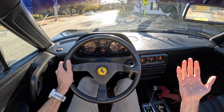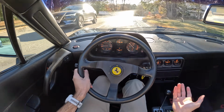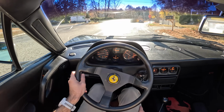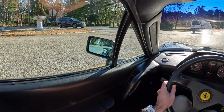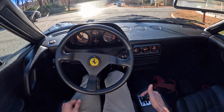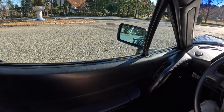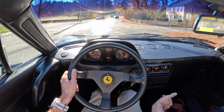What's odd is just driving it around town though, really easy, really simple. I like this shift actuation. I don't feel like I'm having to think. Some persnickety cars can be really tricky when it comes to driving slowly. They like to be driven hard. They like to be driven at redline only. And look at that.